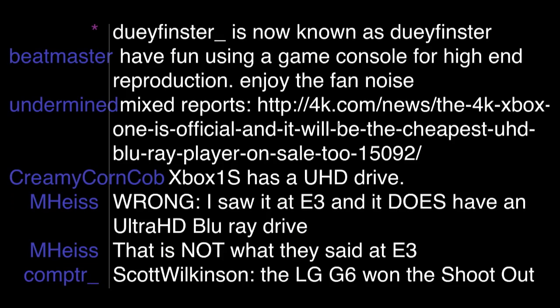But I think the 4K upscaling and stuff has more to do with the gaming side. Oh, of course, it'll upscale regular Blu-rays too. But if you put an Ultra HD Blu-ray disc in the drive, it's going to play it. Yeah, which means it would have to be an Ultra HD drive. Exactly right. Which means it'll need to follow the requirements for an Ultra HD Blu-ray player.